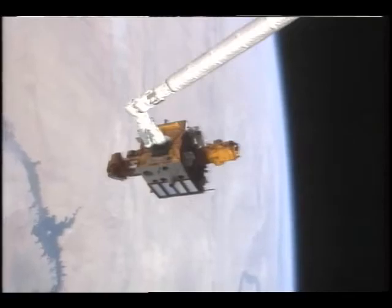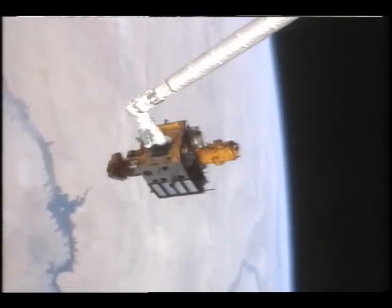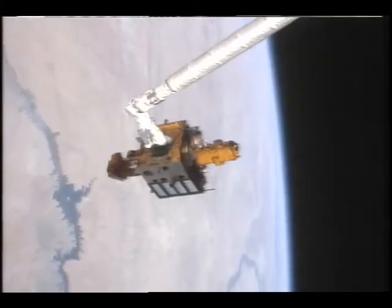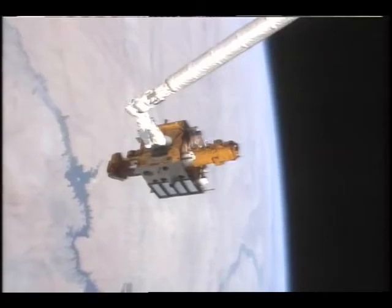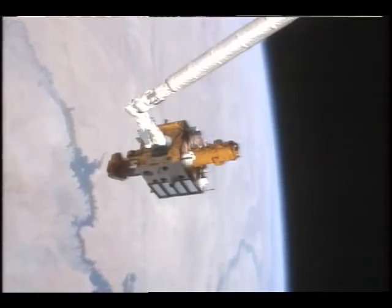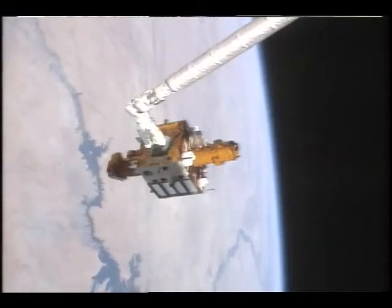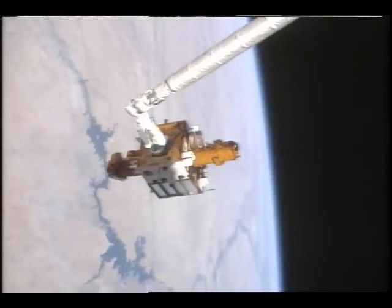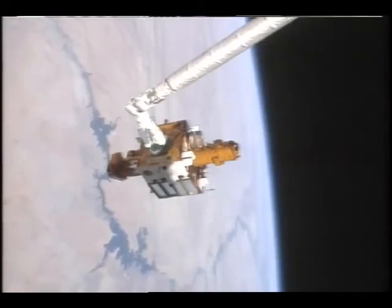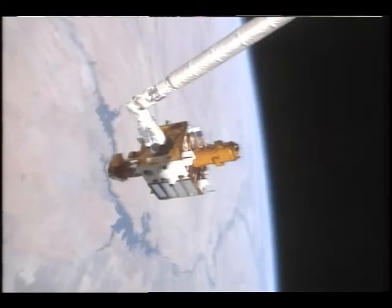Go ahead. Yeah, and auto position number 50 dropped out, broke lock. I watched it for a while, and it's getting lock and then breaking lock. It's just kind of going back and forth. We copy. And I'm proceeding on to the next point. Copy and concur.